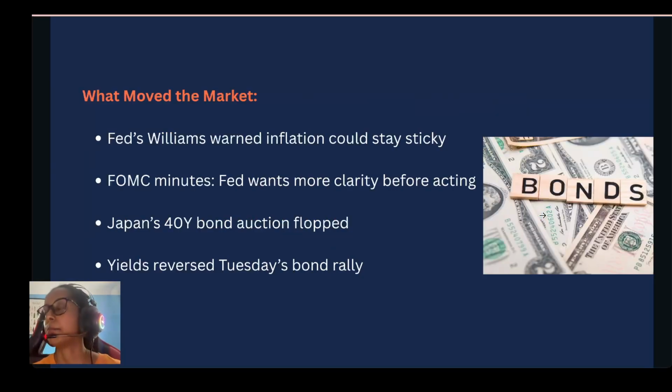What we saw happen in yesterday's US session was a reversal in bonds. Yields jumped after a few things. The Fed Reserve's John Williams flagged inflation may stay sticky. The FOMC minutes for the May 7th meeting showed the Fed isn't ready to cut until things get clearer. Japan also had a weak 40-year bond auction, and that definitely dented global sentiment. We probably also saw some profit taking after the earlier bond rally on Tuesday.